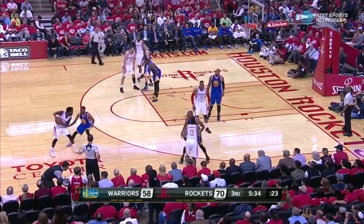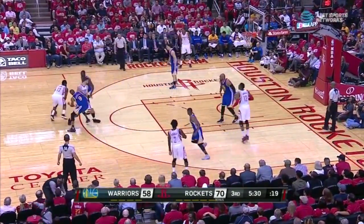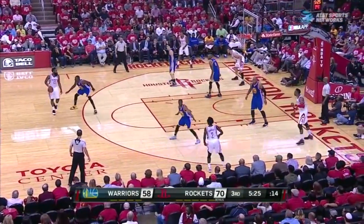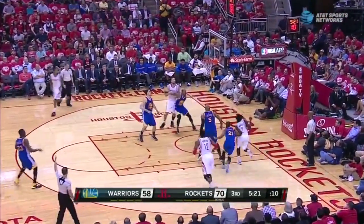One reason Harden shot so poorly in this game was shot selection. The Warriors are so tough because they'll switch the pick and roll only to have Draymond Green on the ball. Harden bails them out with a stagnant ISO contested three-pointer with 11 seconds left on the shot clock.